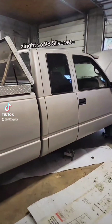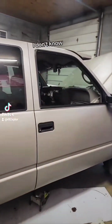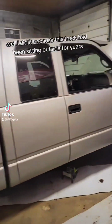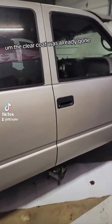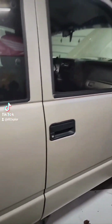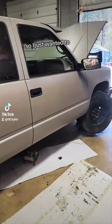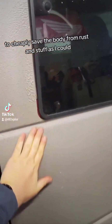All right, so 98 Silverado, yes, it's bed lined. Would I bedline it again? I don't know. I kind of wish I wouldn't have done that. Why did I do it? Well, I did it because this truck had been sitting outside for years. The clear coat was already gone, but I didn't have the funds to get it painted or the inside storage to store it anywhere. So I just wanted to cheaply save the body from rust and stuff as I could.